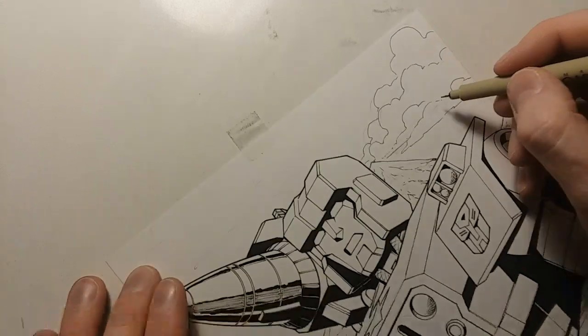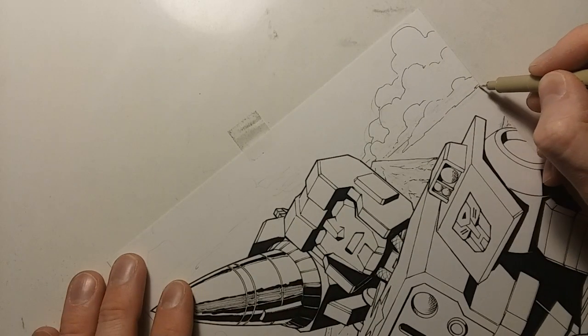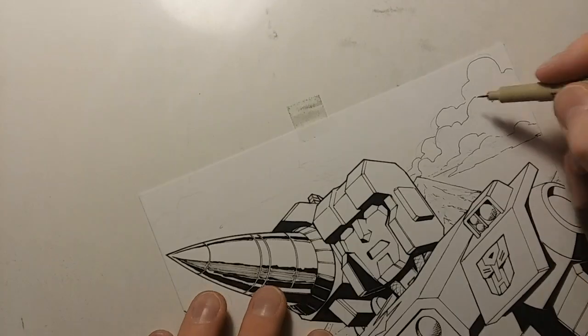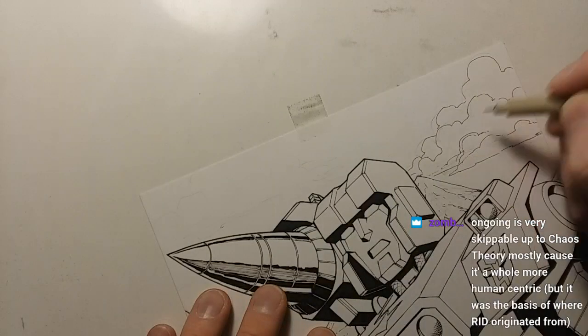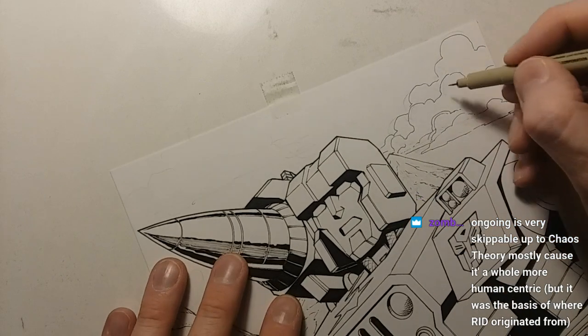And, you know, you can always go back in here with your whiteout or something if something doesn't quite look right for you. Sometimes throw in a little extra bit of texture there.